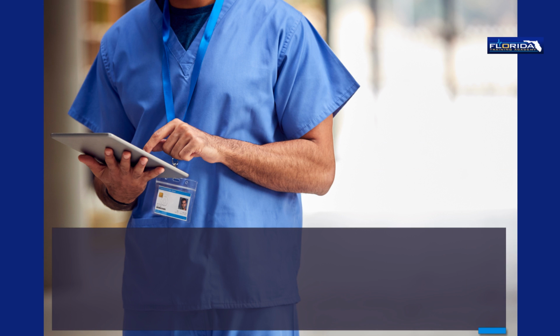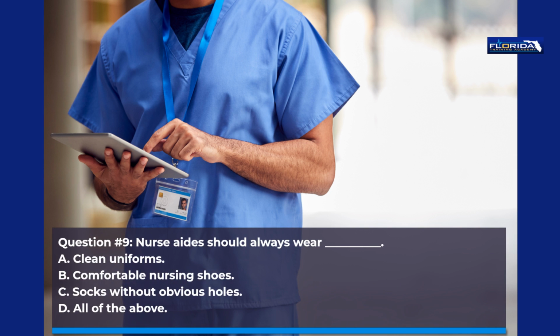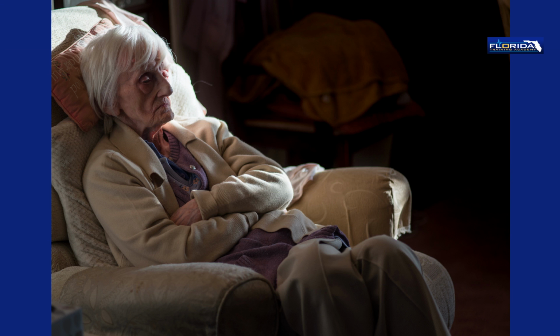Question number 9. Nurse aides should always wear A. Clean uniforms. B. Comfortable nursing shoes. C. Socks without obvious holes. D. All of the above. The correct answer is D. All of the above.